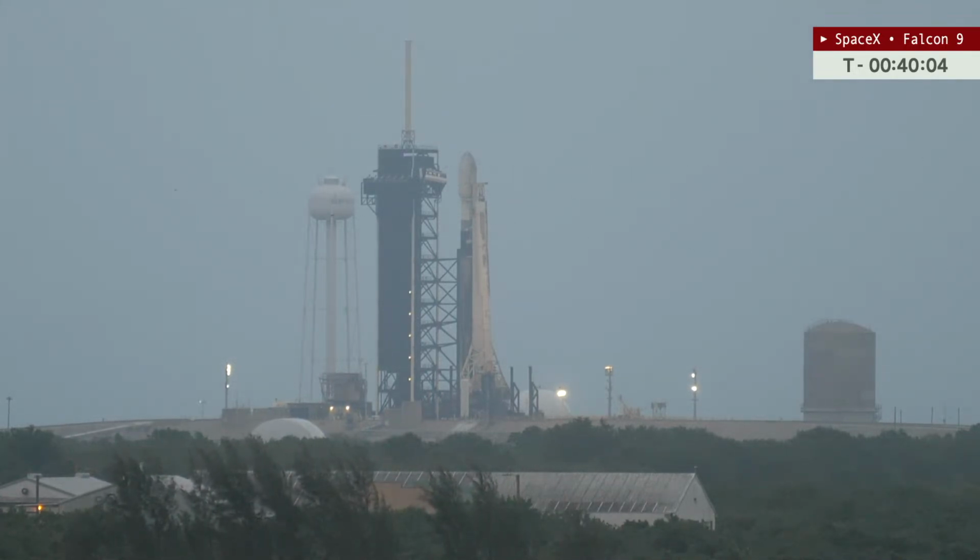Again, the Falcon 9 uses a combination of RP-1, or rocket-grade kerosene, on both the first and second stages of the vehicle, and liquid oxygen as the oxidizer.